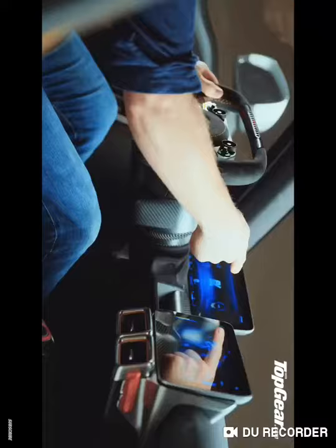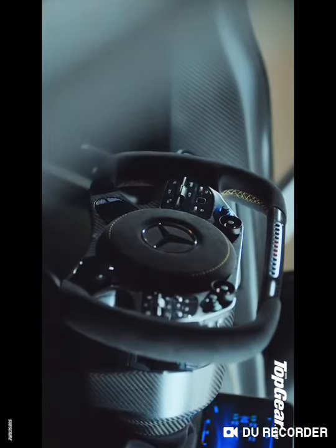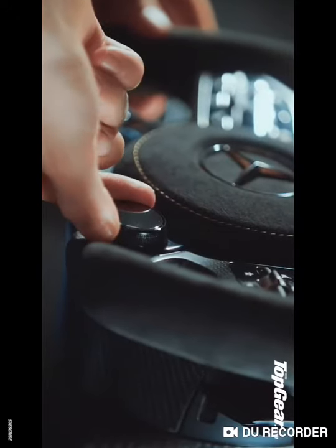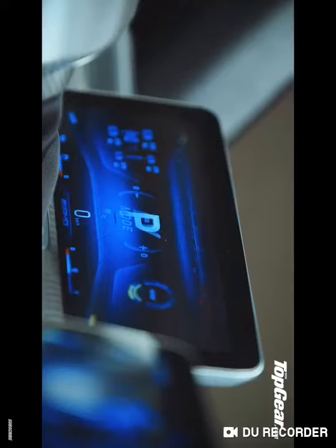So what have we got? We've got two 10-inch screens in front of us, some vents here for the aircon, and an F1 shaped steering wheel with pretty much all the controls you need right in front of you. One of those is a dial down here that selects your driving mode, and that's what we're going to focus on, because you will have a pure EV mode.